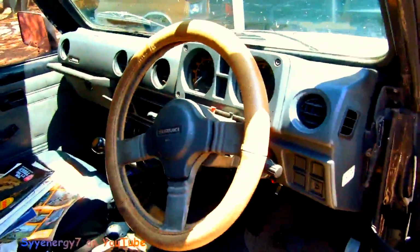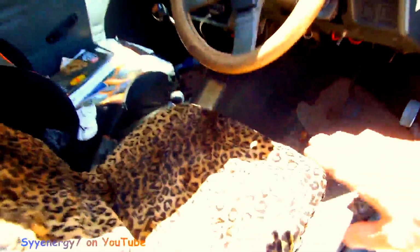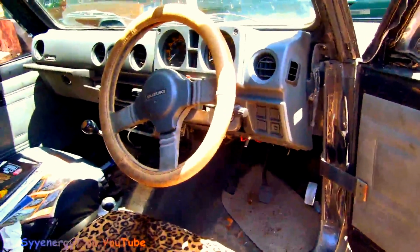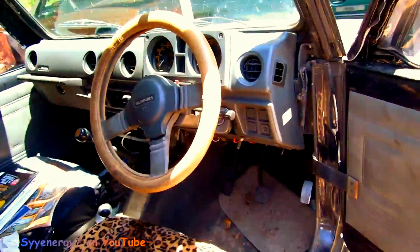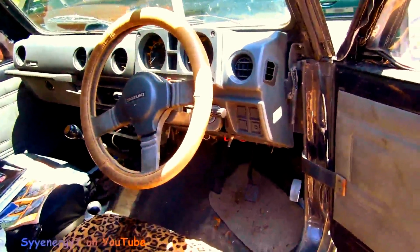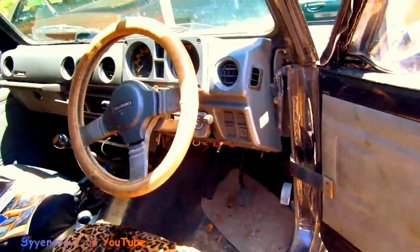This dash was luxury. This seat was like a bucket seat with a headrest. Not that many years earlier, it was just a little square pad with no headrest, and it just had a 4-speed. This has a 5-speed with an overdrive, which is a really big difference. That was considered a big luxury back then, but that's pretty much all you need.